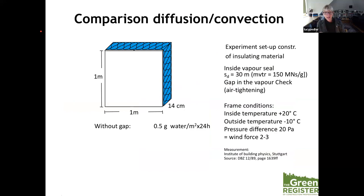And I'll show you quite a staggering study that was done in Germany, where they looked at very tiny gaps in the walls or roof or floor, but this was a wall, and to see what the implications are with these tiny gaps. So this was just a bit of wall. It was 140 mil thick, and this is what's called a vapor check, which stops most of the moisture getting through. And with no gaps, only 0.5 of a gram of water per square meter passed through that laboratory sample over a 24-hour period. Then they cut a 1 millimeter gap in that vapor check.